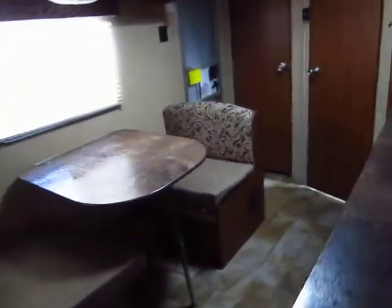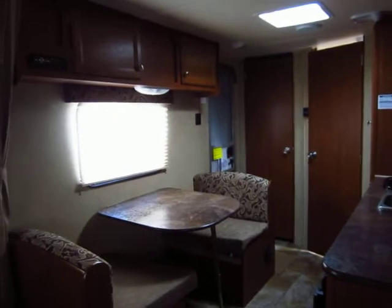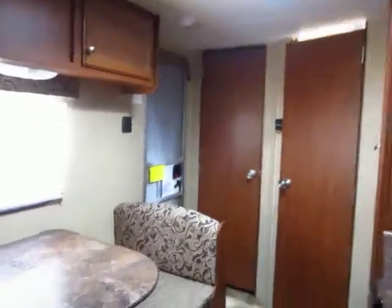Looking toward the back of the camper, I do like the fact that we have some pretty good sized windows here. You see the skylight up in the ceiling. That's going to allow the windows to open and get a lot of cross ventilation in here.